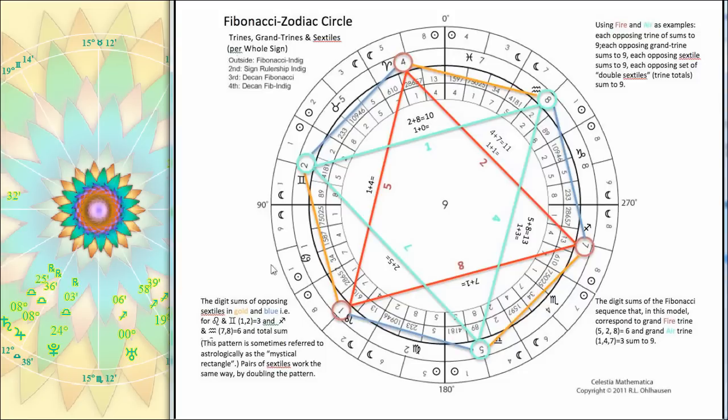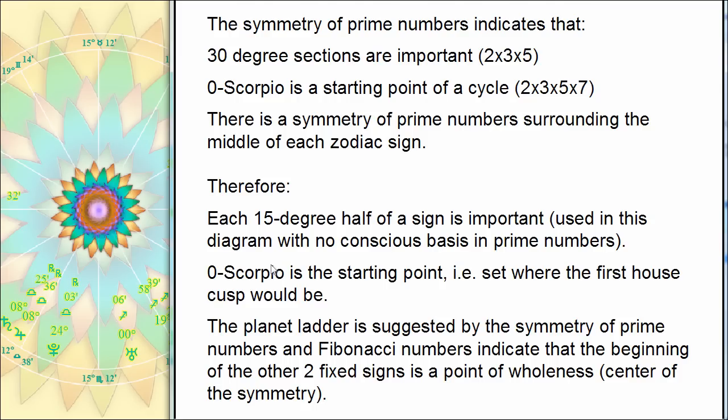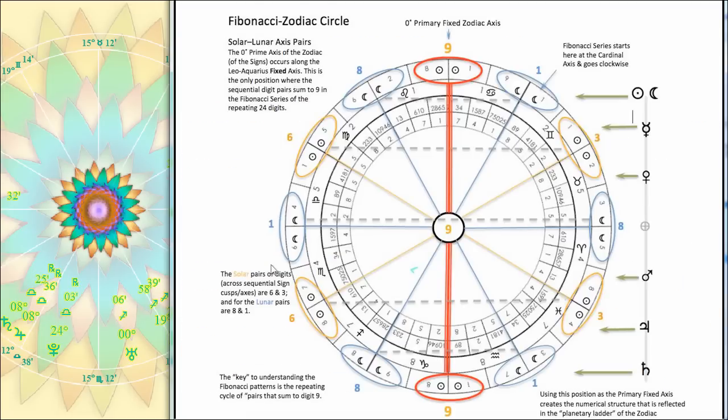Okay, that's my last slide. So I've covered it all. So to summarize, going back to this diagram, the Fibonacci numbers are closely related to the planetary ladder. They make a point of symmetry just by taking the total of the last half and first half of a sign. They create alternating axes of 8 plus 1 and 6, 3, which become the lunar and solar areas according to dwadasamsas.